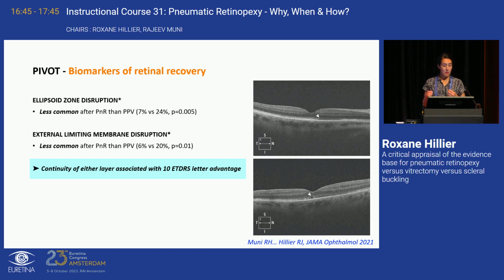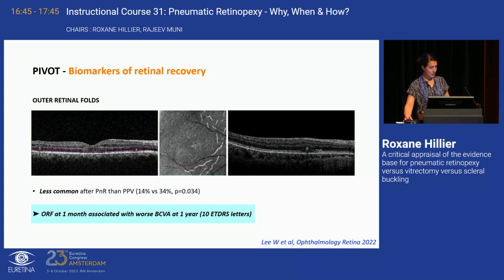We looked at the outer retina, and we found that ellipsoid and external limiting membrane disruption was less common after pneumatic retinopexy, and that continuity of either layer was consistent with a 10-letter ETDRS advantage. In our session that we've just completed, we talked about outer retinal folds. These were less common after pneumatic retinopexy, and the presence of these at 1 month was consistent with worse vision to the tune of 10 letters at 12 months.